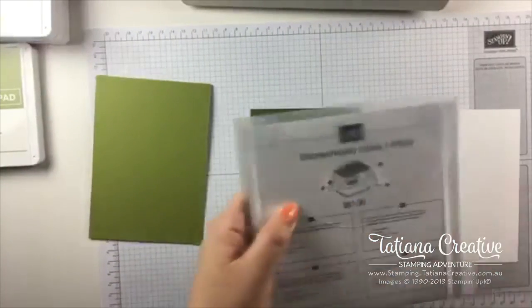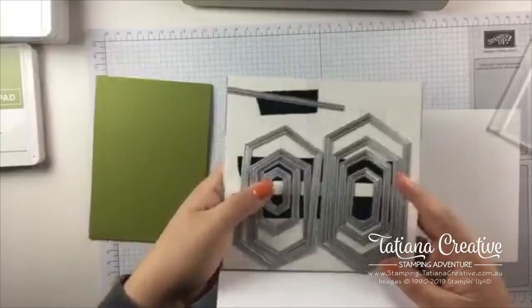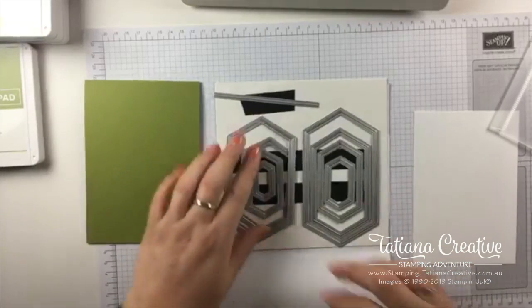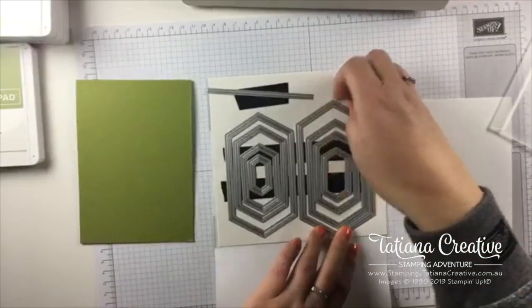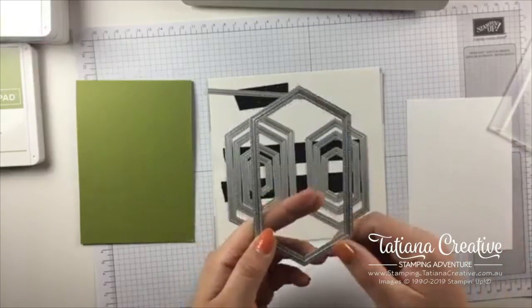Now let's take a look at these stitched nested label dies and show you what's so cool about them. So this is the set. They're not quite hexagons, but hexagong I think is the word people have come up with. Essentially it's a long hexagon.